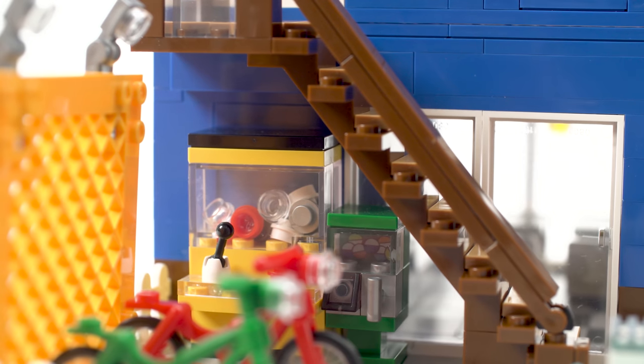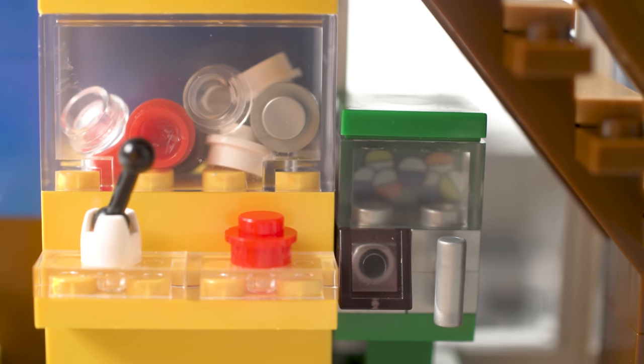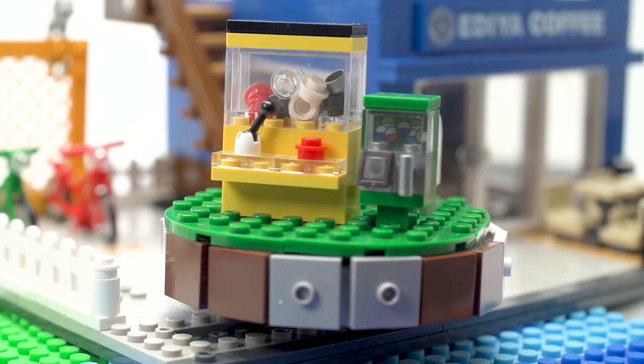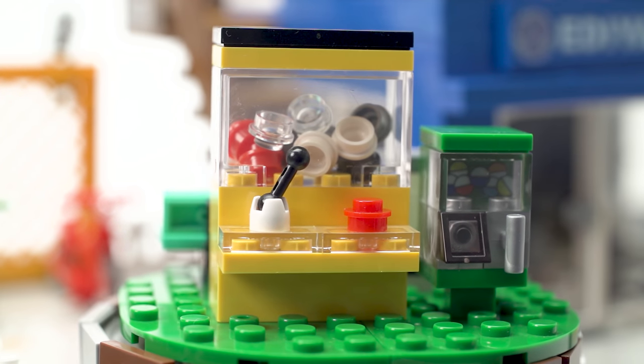Underneath the staircase are two arcade machines. It's actually really cool. Now the one on the left is actually really great because it has the joystick and they use studs inside as the items. Maybe that's a claw machine. I'm not quite sure. The one on the right is one of those ball machines. You turn the crank and a ball comes out, but they put a sticker inside. I think they could have made it a little bit bigger.